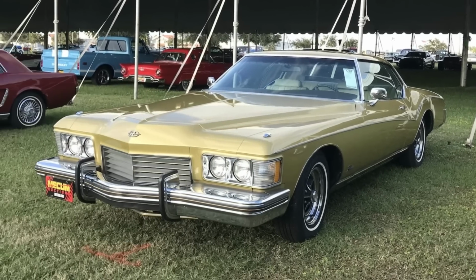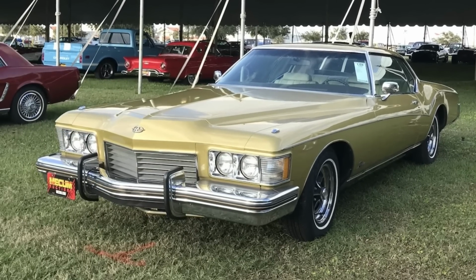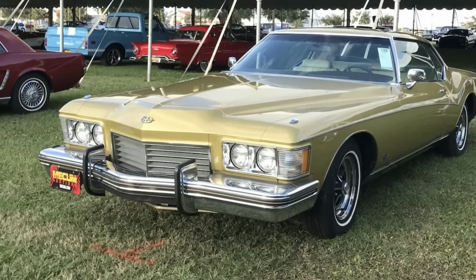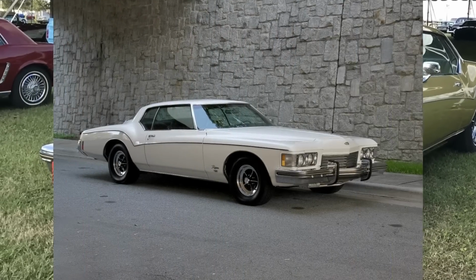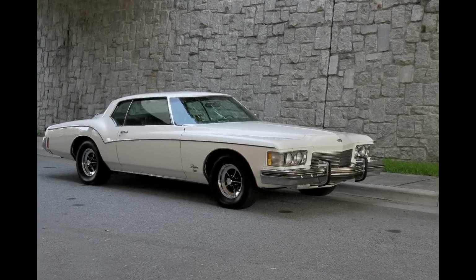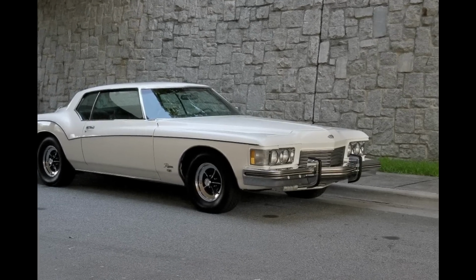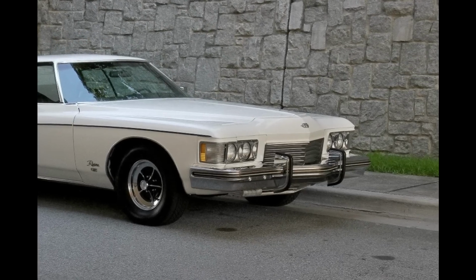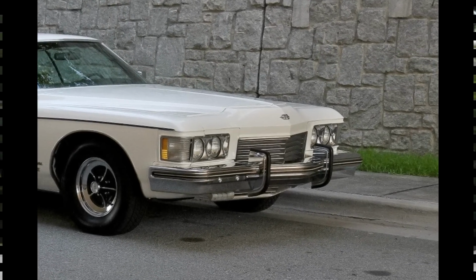For 1973, the Riviera underwent a number of changes. The front bumper was redesigned to be thicker and featured bumper guards as standard in order to meet the 1974 impact bumper standards. The grille was switched back to horizontal slats and the front lamps were moved from the bumper and were now integrated into the headlights, wrapping around the corners of the car.